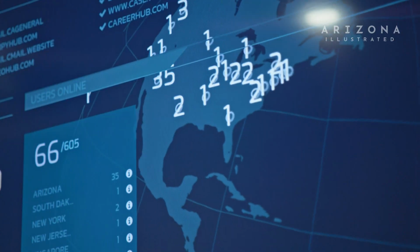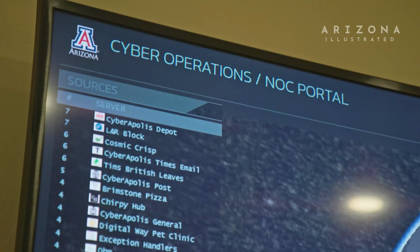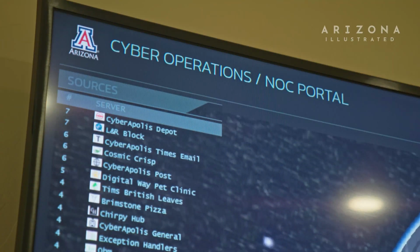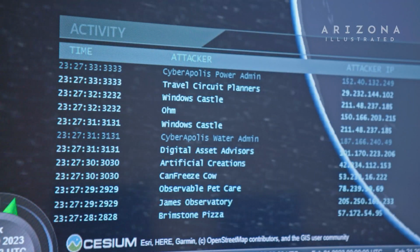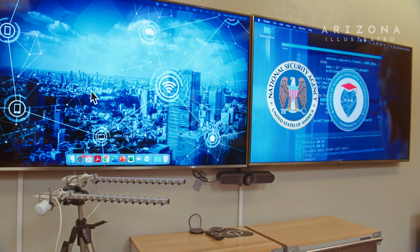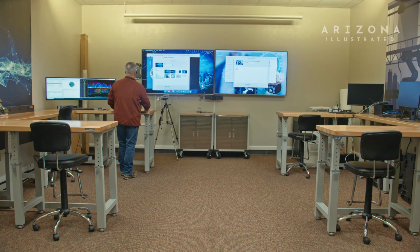So we were able to build a purpose-built, the only purpose-built cyber intel and information operations training platform anywhere in the world. Even the government systems right now that they've spent hundreds of millions of dollars on have not caught up to what the university has.